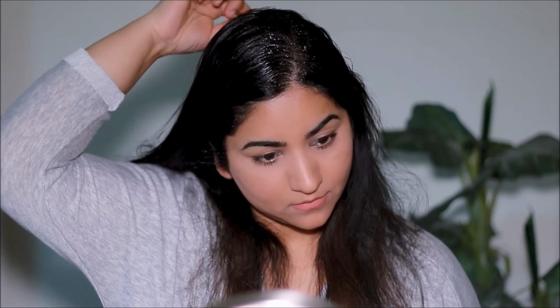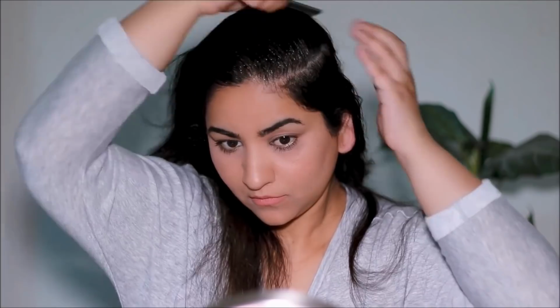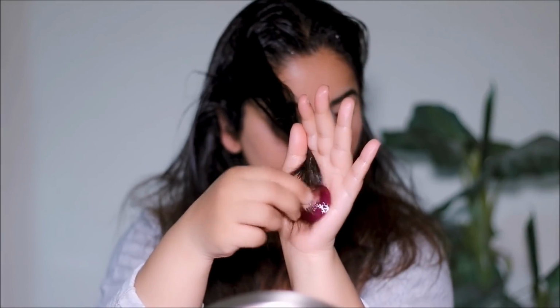Because I'm pressing the onion on my scalp and also going in circular motion, massaging my scalp, the sulfur in the onion is getting deposited deep within my scalp. Now that is what is required to help support strong and thick hair and prevent hair loss and balding. And again, massaging the scalp like this helps to boost blood circulation, which in turn again helps to grow your hair.